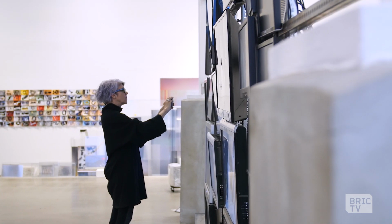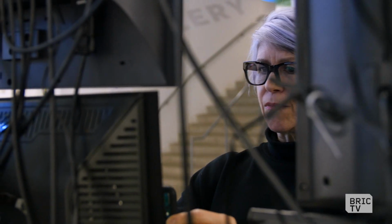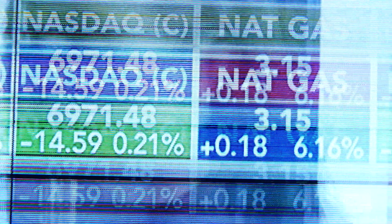The subject of photography became a big topic in my work, like how people use and share images, why we share images, why we take photographs. And as photography became more and more ubiquitous in the world, it just became such an interesting topic and such an interesting subject to work with.